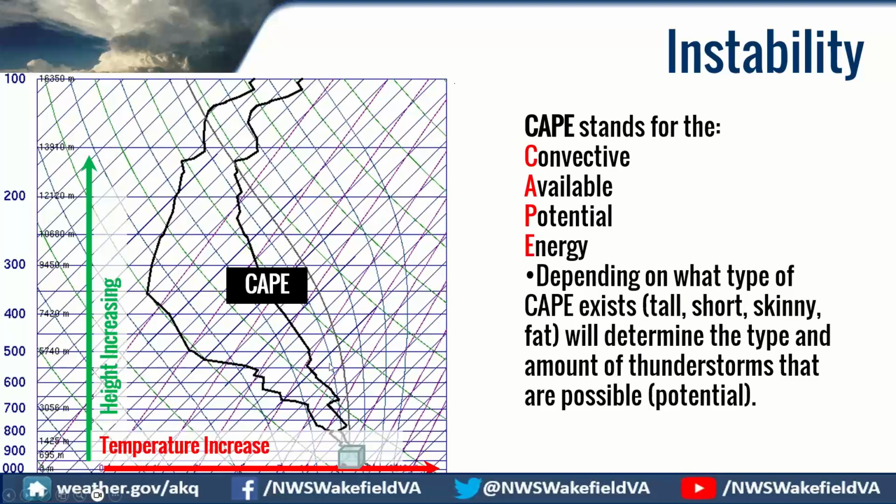When you look at the reflection of this skew-T diagram, you can start to get a feel for the convective available potential energy, or the amount of instability that you have to play with. And this is going to be your CAPE right in here. And the profile of this CAPE, whether it's tall, short, skinny, fat, that's going to determine how much instability you have and what kind of instability you have.